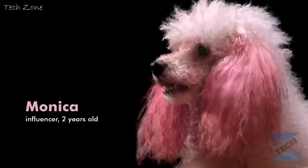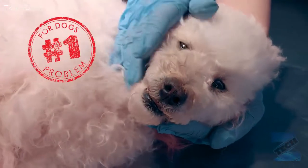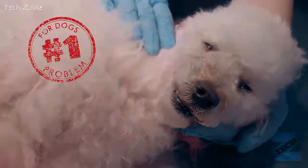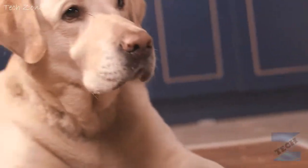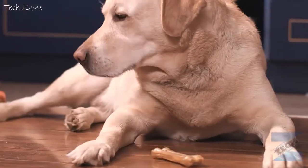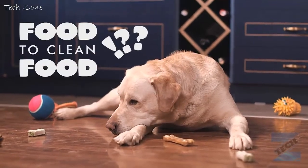Did you know that 84% of us already have oral health issues by the age of 3? It's like the number one problem for us dogs. That bites. I have chew toys, but they don't clean my teeth. And what's with these treats? I mean, they taste good, but do you really expect food to clean food? Does beef jerky brush your teeth?